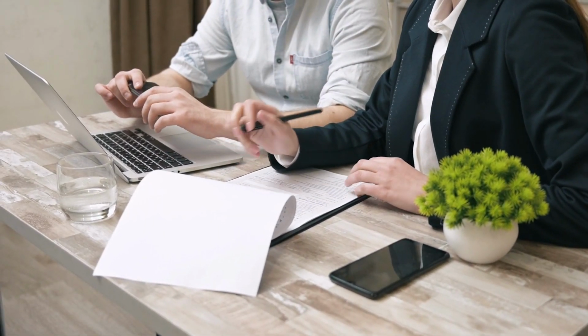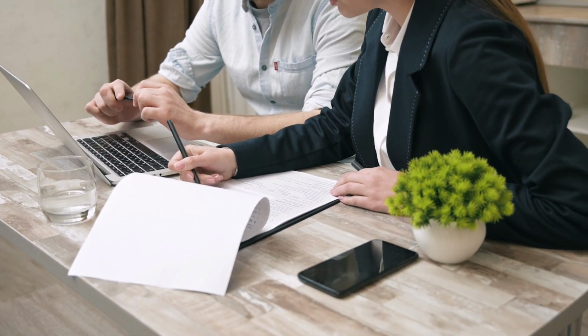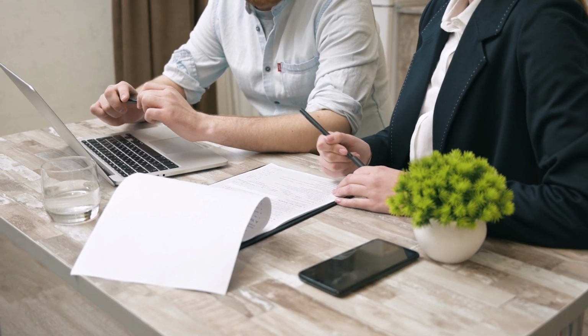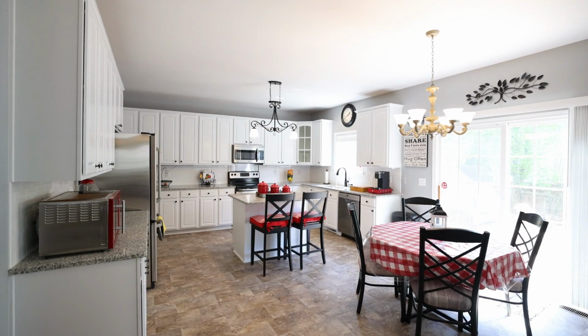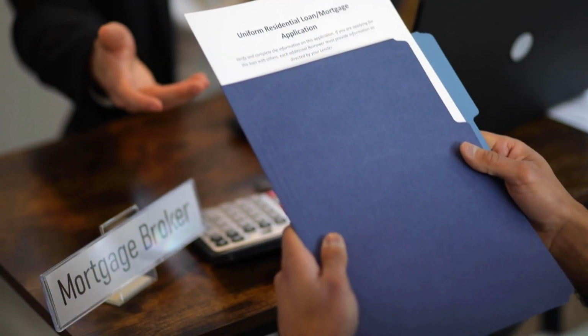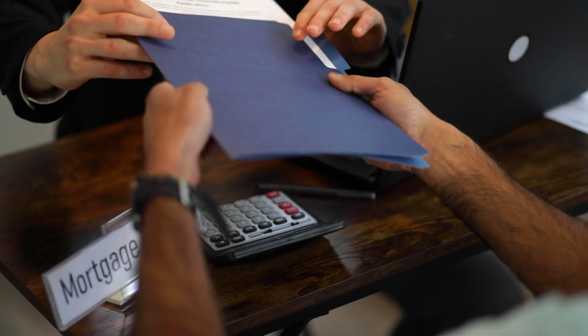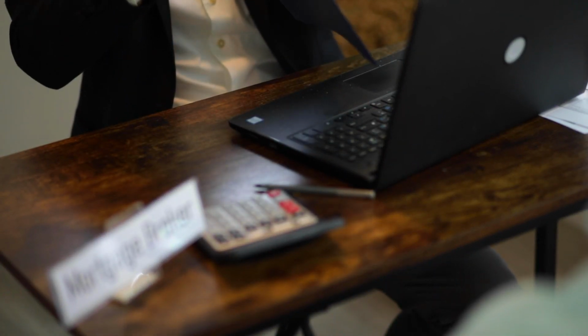Add all of the expected costs of buying a home, then calculate the down payment percentage you can afford. Don't forget to account for major purchases, such as furniture or appliances, you might need to make immediately. You can always make an extra mortgage payment or add to the principal each month, but starting out with no cash on hand is a major mortgage mistake.